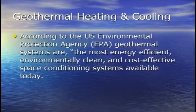I was online and viewed on the U.S. Environmental Protection Agency's website a great quote that I wanted to share. The EPA said the most energy efficient, environmentally clean, and cost-effective space conditioning system today is geothermal. The foundation of why they put that quote on their website is because geothermal, unlike solar, doesn't require sun energy to be able to efficiently heat and cool the home. We're now relying on the Earth's energy.